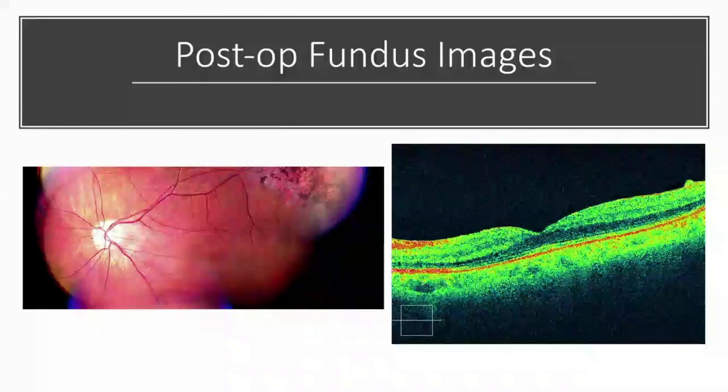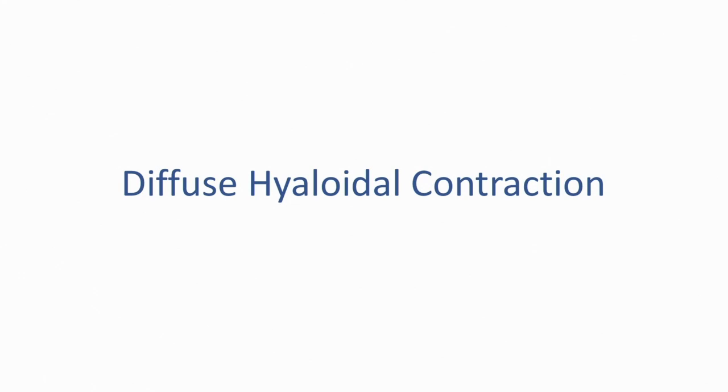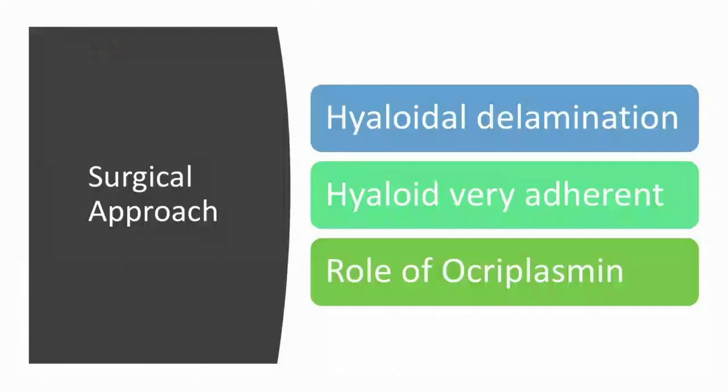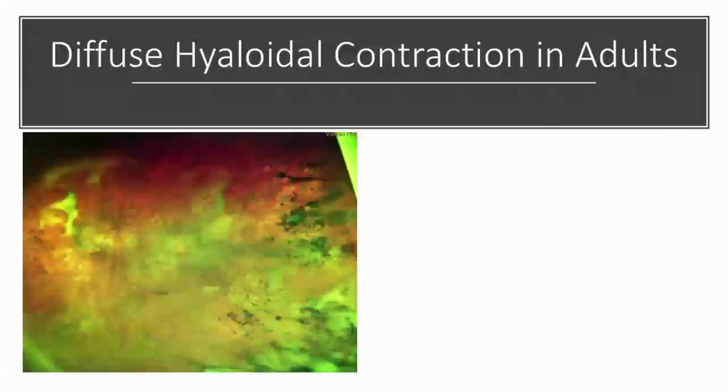These eyes can fare quite well post-surgically, as evidenced by this post-operative image pair. The other type of hyaloidal contraction is diffuse, and this has a fairly unique appearance in retinopathy of prematurity in infancy. It has a tendency to be bilateral and symmetrical. It's flat contraction of the hyaloid with this opaque gray appearance. The retina is flatly detached beneath it. It's managed by hyaloidal delamination. The hyaloid is thick, the retina quite thin, and the retina needs to thin further following surgery for retinal reattachment. Consequently, these eyes often look better than they see, and unfortunately, vision is commonly in the light perception only range.